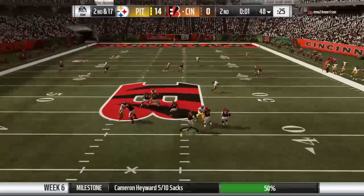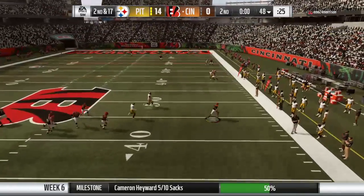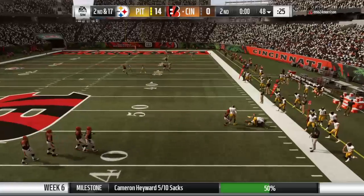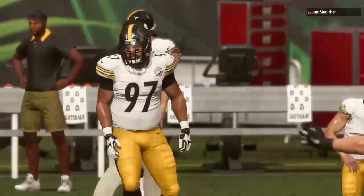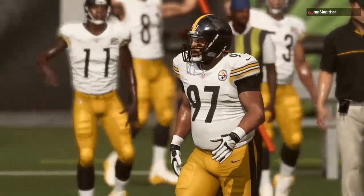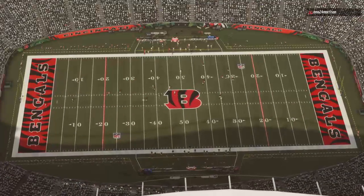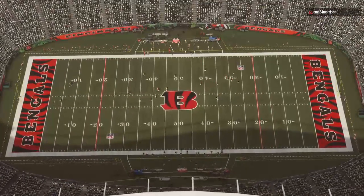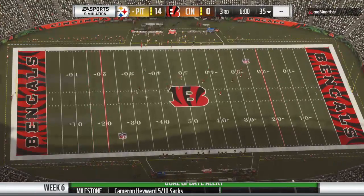Final play of the half here. Mariota sliding out of the pocket. And he's going to go down. Couldn't get a throw off with the pressure. Maybe that was for the best, as that brings us to the end of this first half of play. So we've reached halftime here with the visiting Steelers out in front. As we'll send you down to Orlando, and we check in with Jonathan Coachman for our EA Sports Halftime Report.